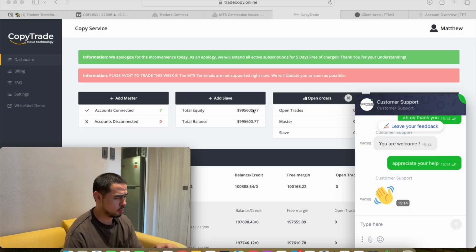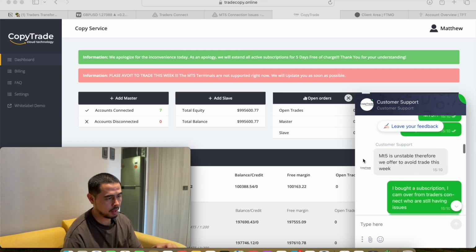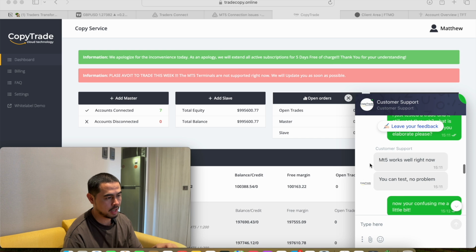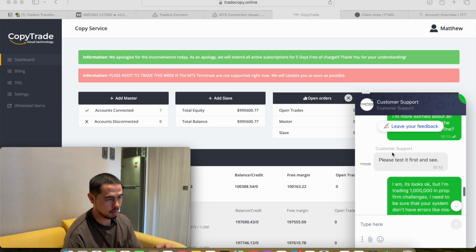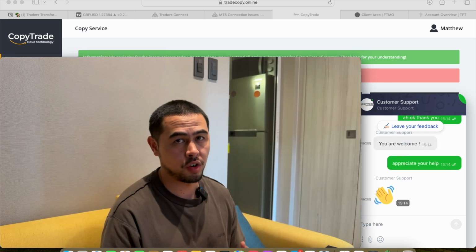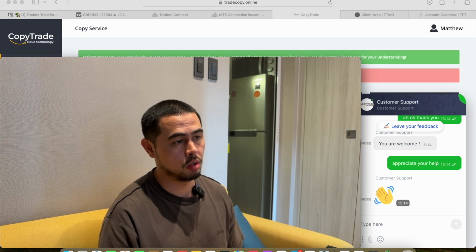What was really confusing, when I activated the trial account, they said that everything is back to normal. I spoke to support, then they said MT5 is unstable. Then they're saying MT5 works well right now. You can test, no problem. But the network connection is unstable. So yeah, it's a bit confusing. With the way that I trade, I cannot afford to have any kind of delay. So I can't trade.